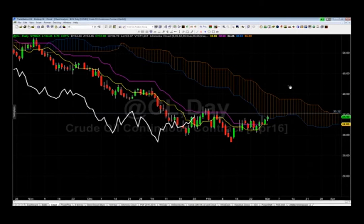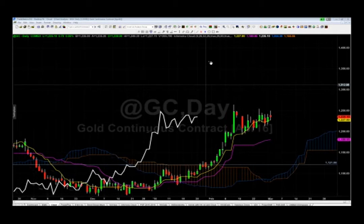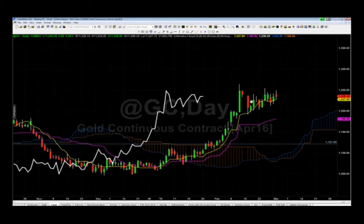Let's take a look at gold. So gold is a good long. It is above the cloud and continues to go higher. Gold acts like it wants to go to like 1,300.